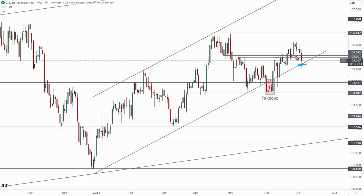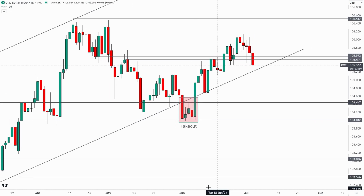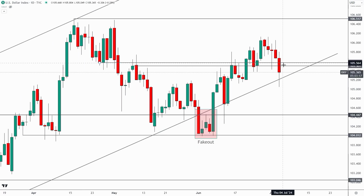All right, so again, that's not enough to turn me bearish on the dollar. It would have to break below this area down here on the higher time frames in order for me to turn bearish on the dollar. All right, so there's still a lot of time left in today's session. Like I said, this could close either at current levels, or again, it could easily close back above 105.50.